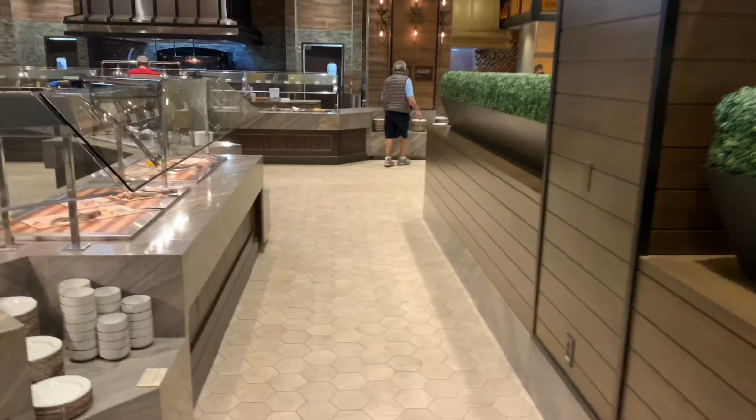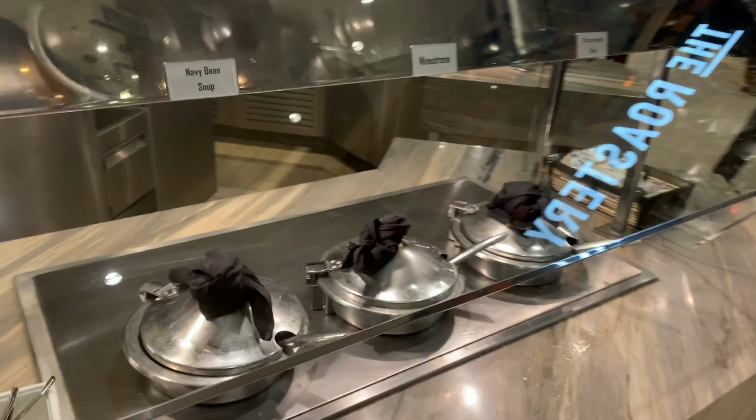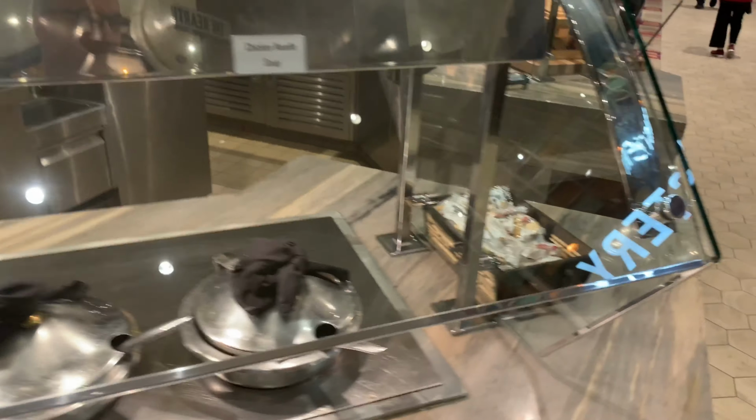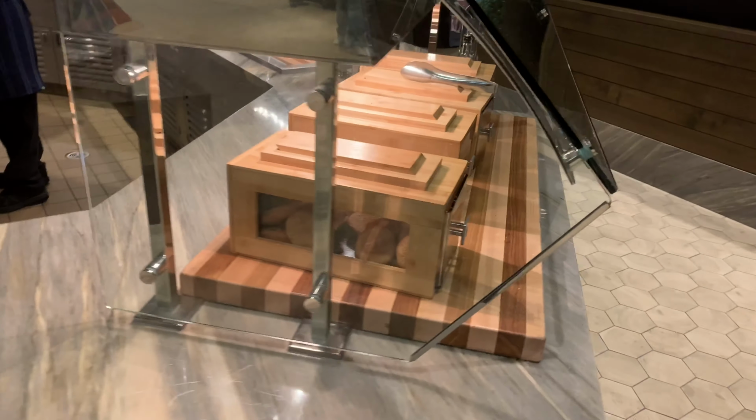All-you-can-eat Palms Buffet, Las Vegas. Here's the salad bar. And soups. Assorted breads. And they've got some fruits over here.